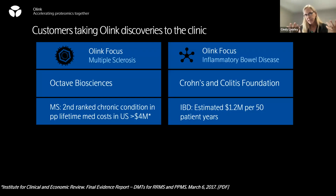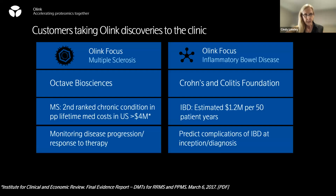These are two examples. We've got a dozen different customers that we're working with to support them in their efforts to characterize disease-specific multi-analyte signatures. In this case, it's Octave Biosciences in multiple sclerosis and the Crohn's and Colitis Foundation in inflammatory bowel disease. I like these two examples side by side simply because they both have a funding round that allows them to actually move this with funding to clinical utility. And that's certainly what it takes.